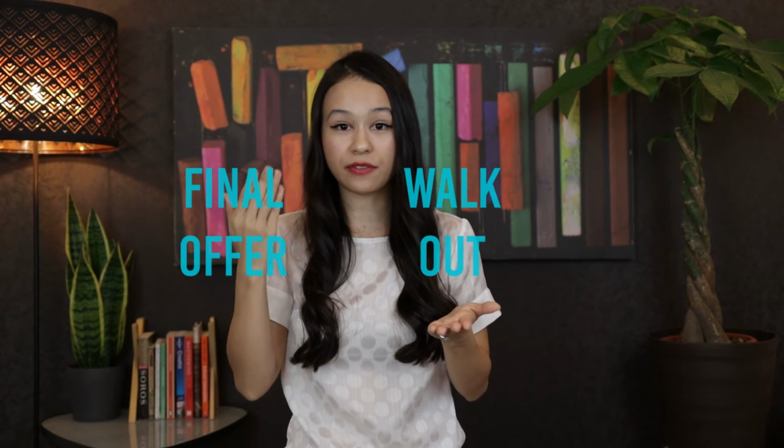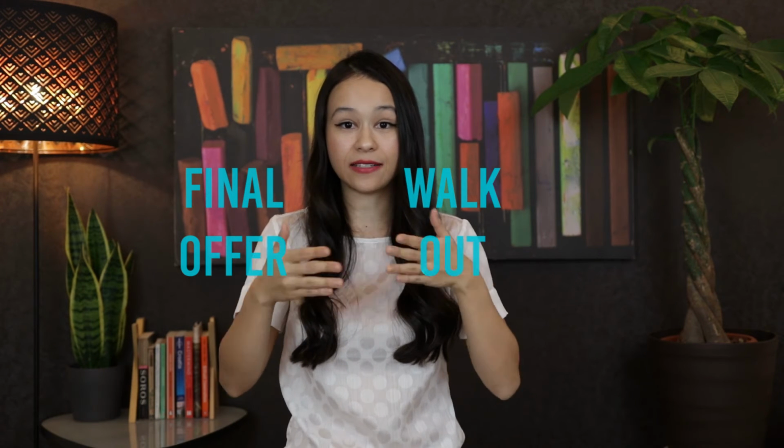Now we are at step 4, which is what I call final offer or walkout. And whether you give a final offer or walk out at the end of step 4 is really going to depend upon how far down they were able to come and how close they were able to get to the price point you really wanted. And I've done both in these scenarios. Sometimes it's just not even close to what I want, so I end up actually walking away. And sometimes it's close enough that I attempt a final offer, and even if they don't accept that final offer, I take that lowest price that they came down to.